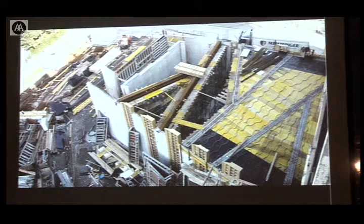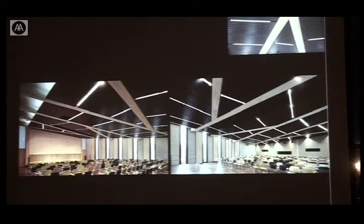That branching structure we could then infill with corrugated cooling surfaces. So again, throughout the whole project there's this desire that all of these things that make buildings sustainable, more economical, more efficient would always be an architectural idea at the same time.